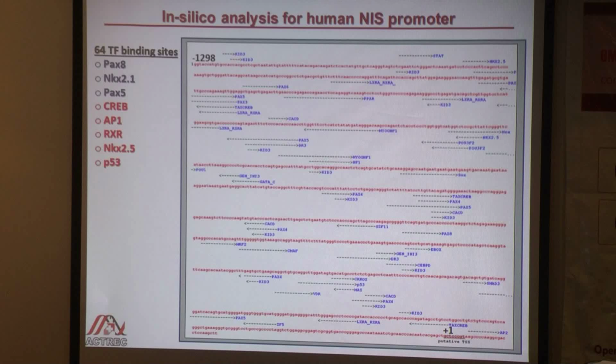Initially, we have done in vitro and in silico analysis in order to characterize the different transcription factor binding sites present on this promoter. This is a graphical output. We used Genomatix software, and we found around 64 transcription factor binding sites present on the promoter. It includes thyroid-specific or thyroid-enriched transcription factors like PAX8, NKX2.1, PAX5, and also general or ubiquitous transcription factors like CREB, AP1, RXR, NKX2.5, P53.